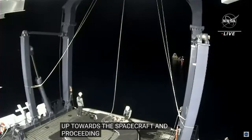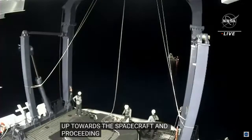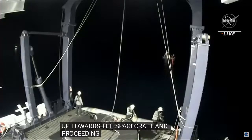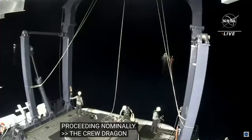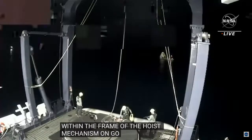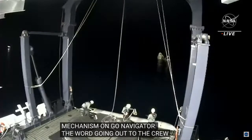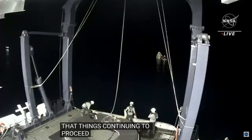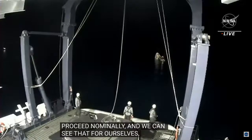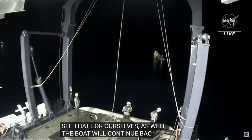And you can see Crew Dragon Resilience within the frame of that hoist mechanism on Go Navigator. The report going out to the crew is that things continue to proceed nominally, and we can see that for ourselves as well. Go Navigator will continue backing up to Crew Dragon until it's close enough to attach those lines and hoist the spacecraft onto the nest there at the bottom of your screen.